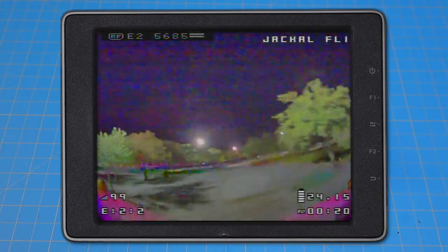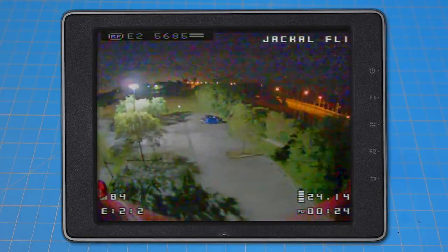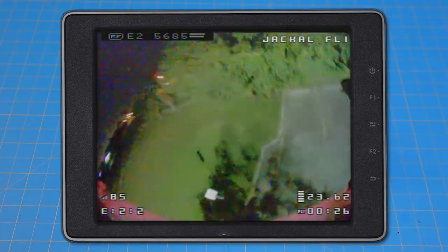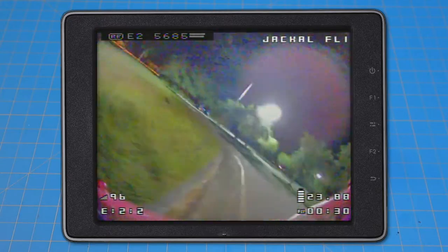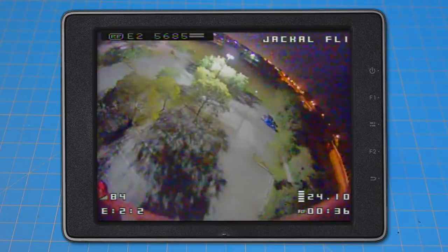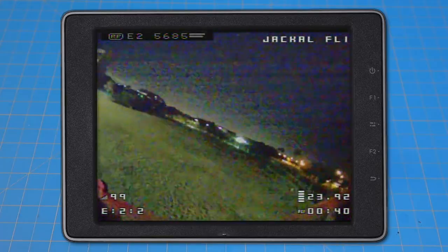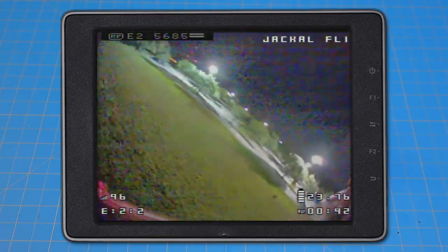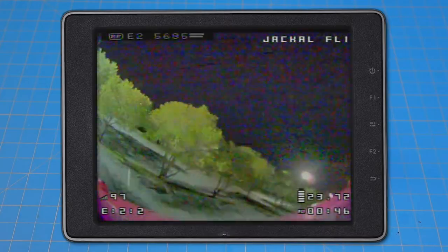There is a lot of grain, not noise in the sense of electrical noise, but like when you've got the ISO set too high in a camera. It doesn't kill it, but it's definitely got this kind of graininess that the Eagle doesn't have. And there's less of that shimmering effect that I know people complain about on the Eagle. So that's good. I'm going to try to mess around with the settings here in a second.